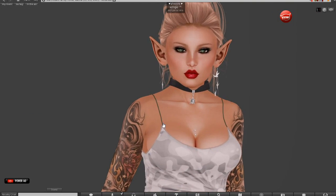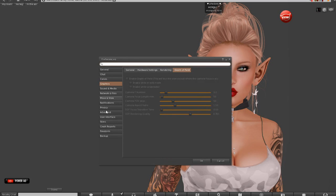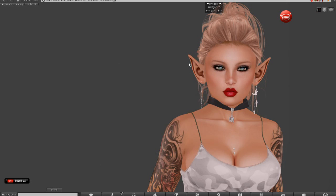Alright, so now that that's taken care of, I'm going to go over here. Some of you were asking me how to stop the sounds when you go shopping and people are walking into things. Okay, so make sure that your advanced menu is up at the top. If it's not, then you click here and you go to advanced, and then in here it says allow multiple viewers, logins. Now right here is your show advanced menu, use at your own risk, and show developmental menu. Okay, so mine is obviously up.